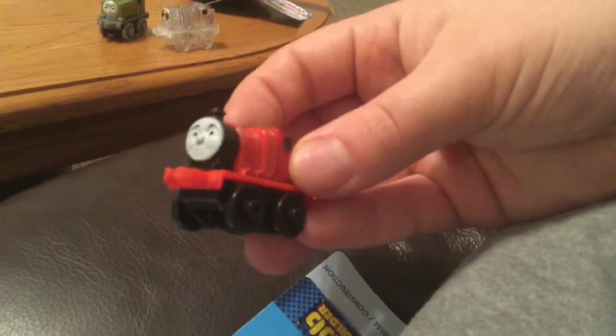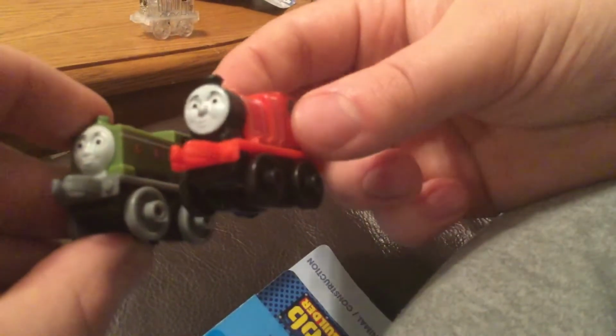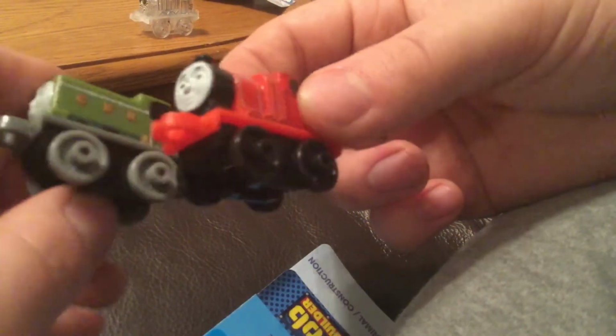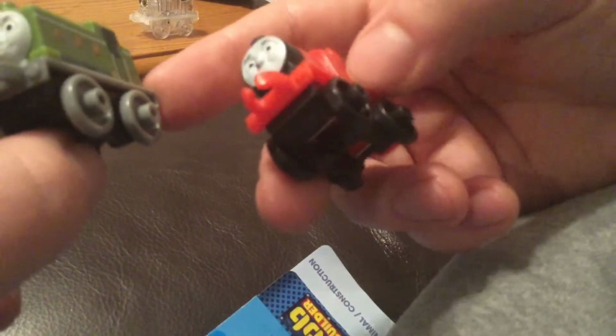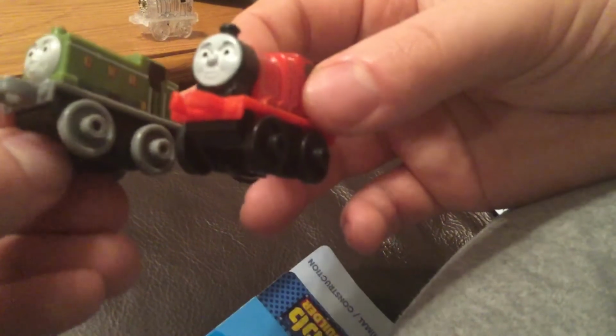Let me just get the third one. And a classic James, which actually with this duck, I'm going to swap the chassis from the James onto this duck, because Duck has the gray wheels and the gray running board. So I might just swap James's chassis onto this Duck. I might do that, I might not, but anyway, let me just put that over there.